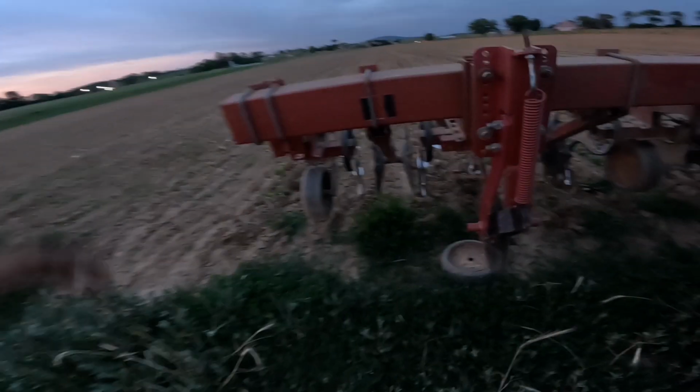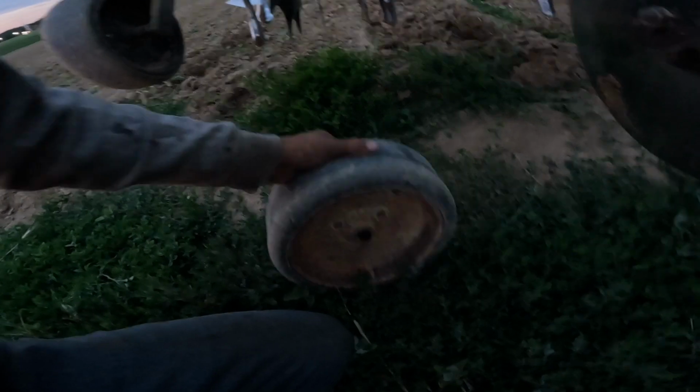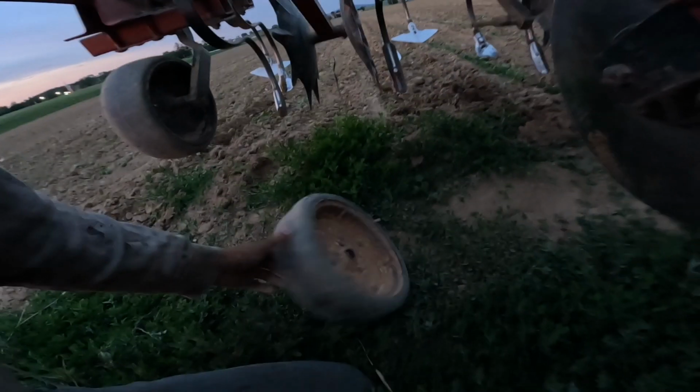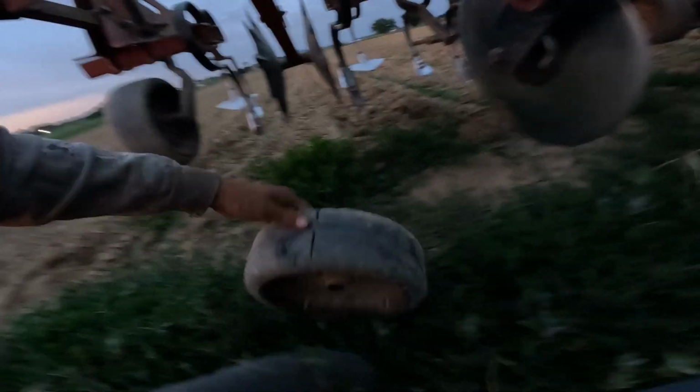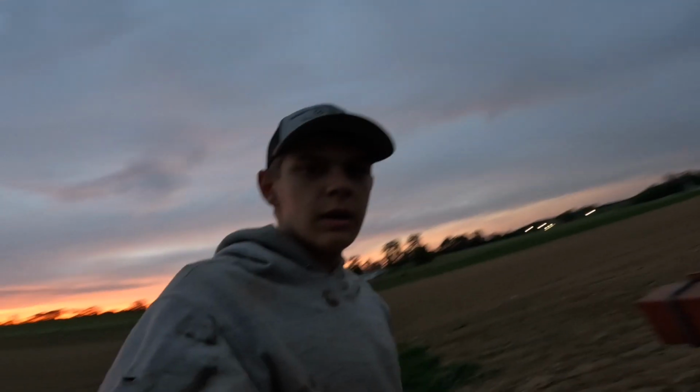I'm not sure why, but I think wheels are falling off for me today. This is the second one that fell off. Total, I had that gauge wheel fall off, and now I had this depth wheel thing fall off, but it's right behind that. So, I'm not sure if I'm gonna keep going. I asked Dad if I should or not.